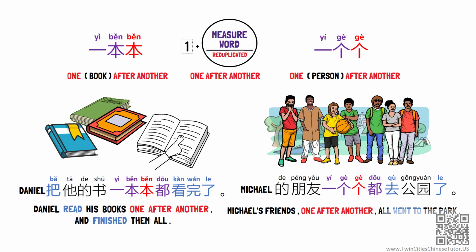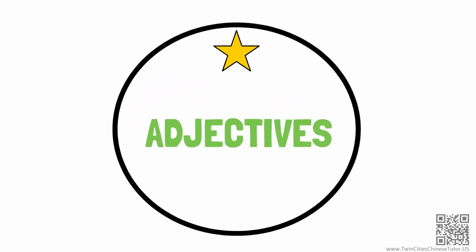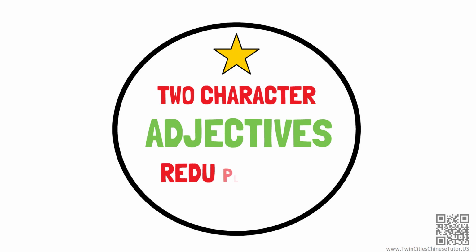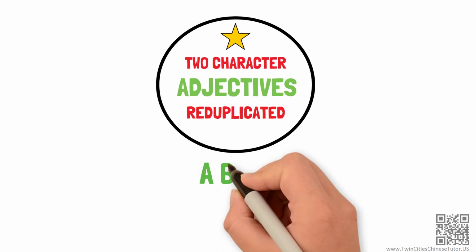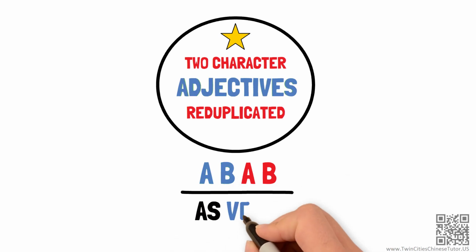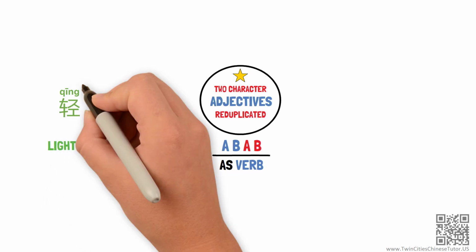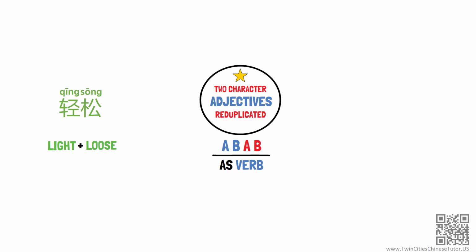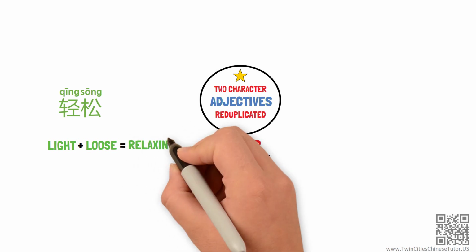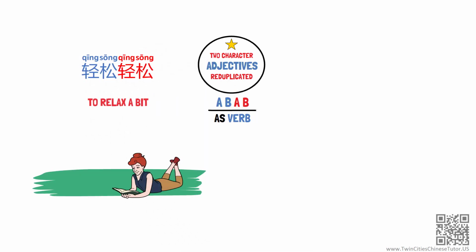Yes, you're right. Now let's talk about the final puzzle piece which will solve the challenge you posted. That is the super duper special use of two-character adjective reduplications. When two-character adjectives are reduplicated in the form of ABAB instead of AABB, they are transformed to serve as verbs. Isn't that crazy? For example, 轻 means light, 松 means loose. When they're put together, adjective 轻松 means relaxing. But if we say 轻松轻松, it actually means to relax a bit.